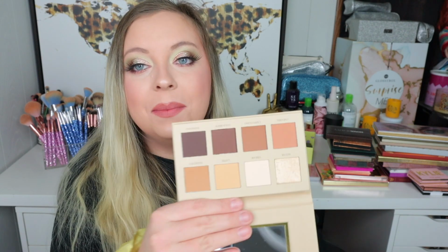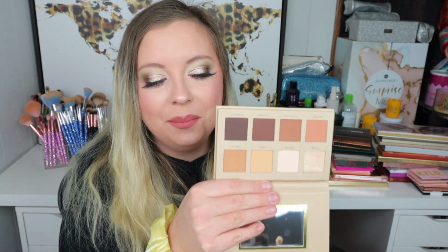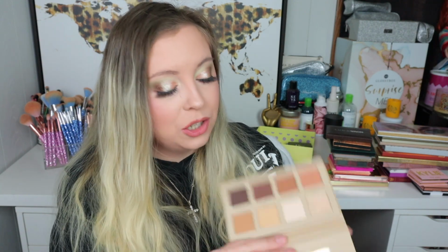And then I have this palette. It's called True Nude from Element or something. I got it in a subscription box and I was like, wait a minute. This reminds me of KKW Beauty, so I wanted to try it. I haven't tried it yet. I recently got it. So I actually want to try it, even though it's some rando brand that I've never heard of.